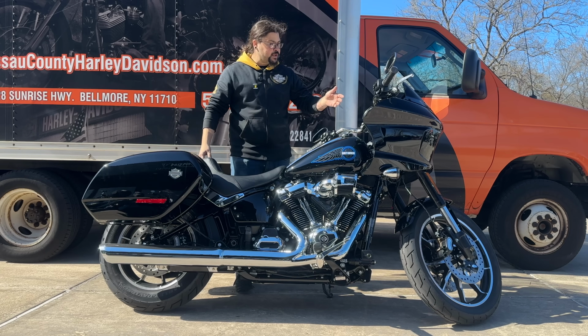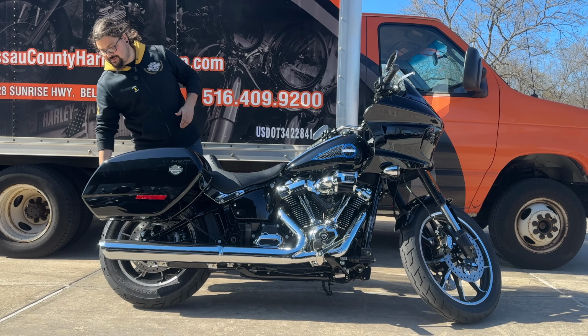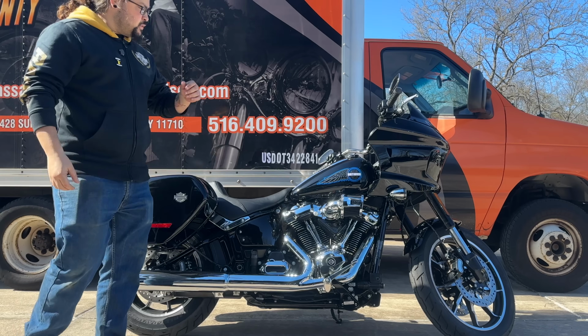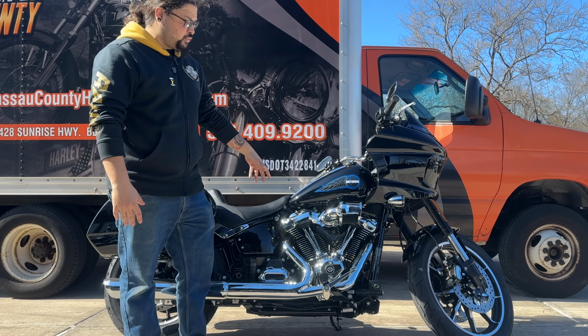We also got new updated LED turn signals, front and back. I love that it comes with like a standard halo-like design on both the signals as well as the brake light. You got a nice Harley logo in there as well. So now the Lowrider S is coming in 2 finishes, chrome and black. This one here is chrome.